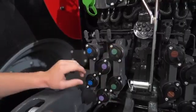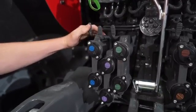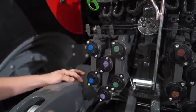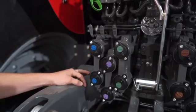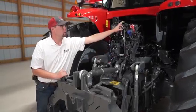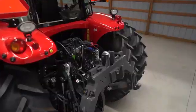The 7700 large frame offers 5 remotes. Also standard on each remote is a decompression lever. You simply push this up and the remote valve will release very easily. This is handy if your implement is still under pressure and it's hard to get that remote out of there. Just release the pressure and the line will pop right out. Also available is Power Beyond and Free Flow Return for all of those hydraulic implement needs out there.